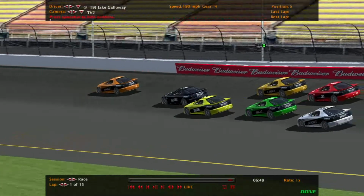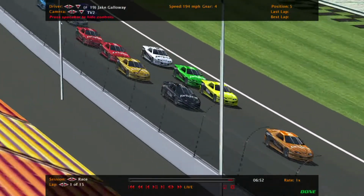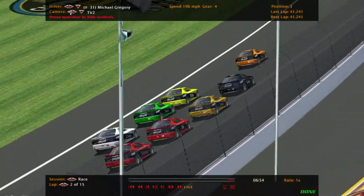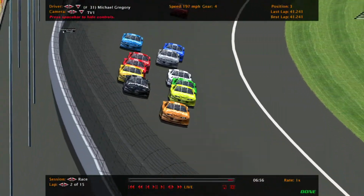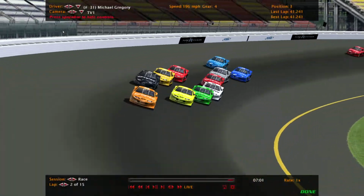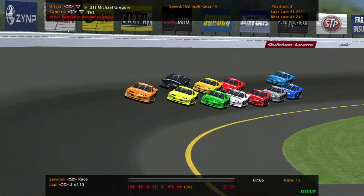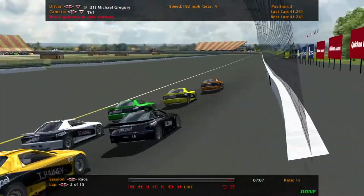Hanley wasting no time getting to the front of the field, the 23 car. He'll lead the first lap here in Michigan. Side by side to the outside goes runner-up at Daytona, Jake Gowie. Inside of him, 31, Michael Gregory has a push from Eli Bright and Levi Schoens. Off to the first corner, 197 miles an hour from Michael Gregory at the end of the front stretch. And through the turns, he doesn't even go below 190, goes down to 192.